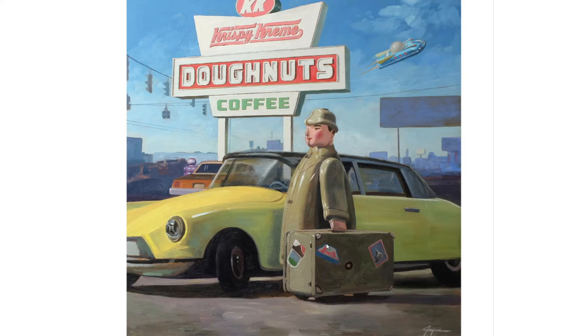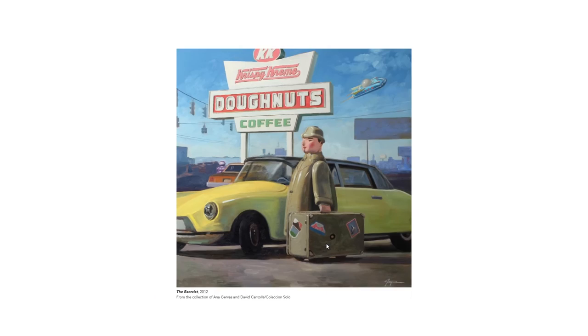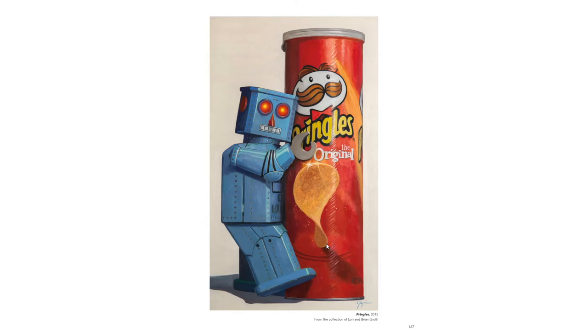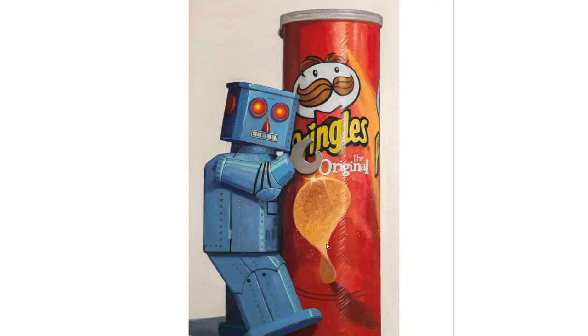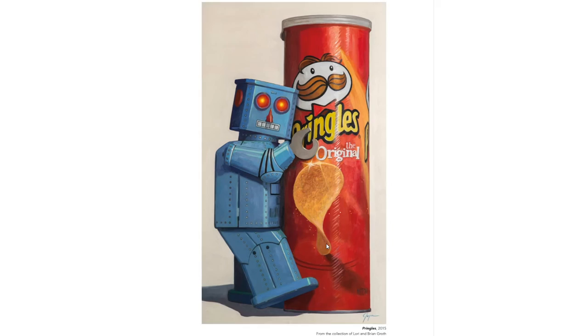The Exorcist. Wow, without that title, it would have just been a nice picture of a guy traveling, and then he said The Exorcist, and then I immediately heard that piano music, you know? Wow. From The Exorcist, obviously. Pringles. He's like, oh, yeah, dude. Me and Pringles, we got a thing going on. I don't know why I'm going so New Yorker today. Maybe because of those New York buildings.